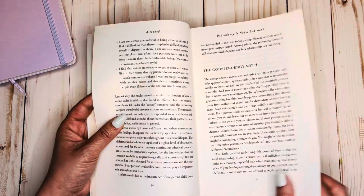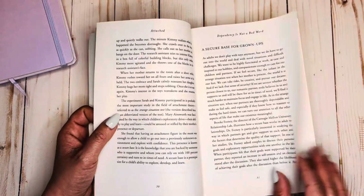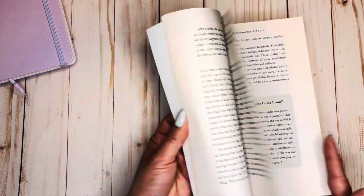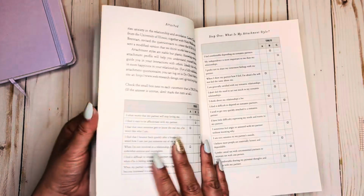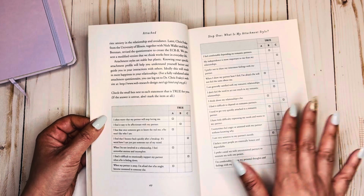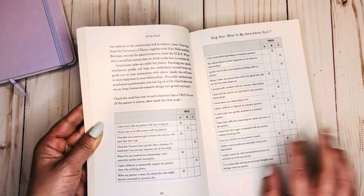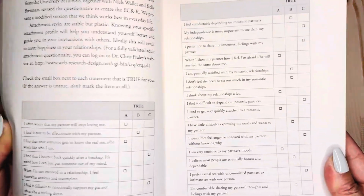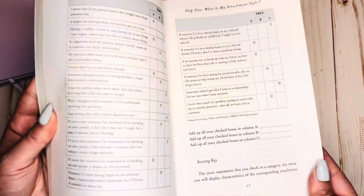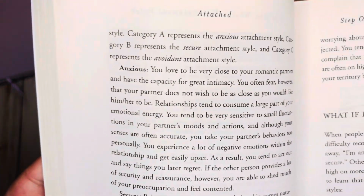And it talks about how to mesh the different attachment styles, because it's not always that you're going to meet somebody that is in your same attachment style. So it's great for communication. And if you know where your attachment styles lie, then you will be able to communicate yourself and your needs better, which I think is always great. There is a little "what is my attachment style" checklist where you can answer these questions, and based on your answers you have a scoring key, and it will tell you which one of these you are.